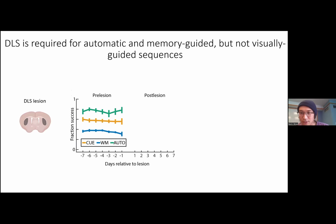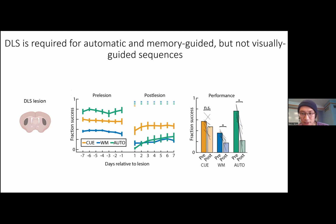Again, to assess the causal role of the dorsolateral striatum in flexible and automatic performance, we can track their performance prior to and following bilateral lesions of the dorsolateral striatum. Here's a plot of the fraction of successful trials in each execution condition on the 7 days prior to the lesion. Green is for overtrained, orange is for cued, blue is for working memory. On day 0, the animal is lesioned and then undergoes a recovery period. She rests in the box and recovers, and then she's returned to the task on day 1. We can see what happens to her performance right as she gets back into the task, and then we can summarize this across all rats with these bar plots on the right.